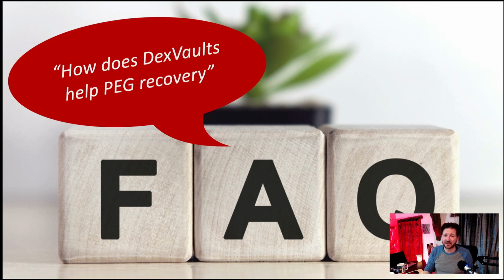How does the dexVaults help peg recovery? Great question. So we did talk about this, but let's just recap. Well, let's just focus and remind ourselves, because every compound, 25% is sent to the ETF, isn't it? And a portion of that is used to buy these 5 cryptocurrencies. One of them is EMP. So we're buying fresh EMP every time the vault auto compounds.